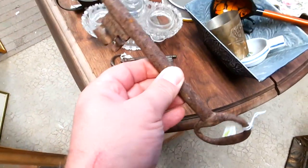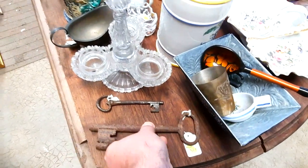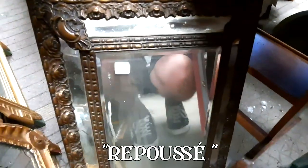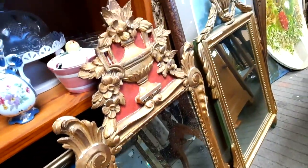Still not found anything yet. Yikes. There's lots of stuff here, but nothing jumping out at me at the moment. That'd stop me losing my front door key. Size of that. Imagine the door it fits in. The quest continues. Nice bronze mirror. Repoussé means that's brass, it's punched out from behind, pressed out. It's a nice mirror, damaged.